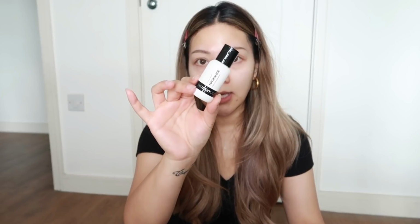Then I go in with my niacinamide. I'm using the Inkey List one. I really like this one. I used The Ordinary one before and I thought I'd just switch it up and try something new. So niacinamide on top of that hyaluronic acid.